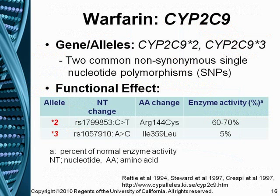The *2 allele changes arginine to cysteine at codon 144. This change produces an enzyme with 60 to 70% of normal enzyme activity. The *3 allele encodes leucine instead of isoleucine at codon 359. And the enzyme that the *3 allele produces has only 5% of normal enzyme activity.